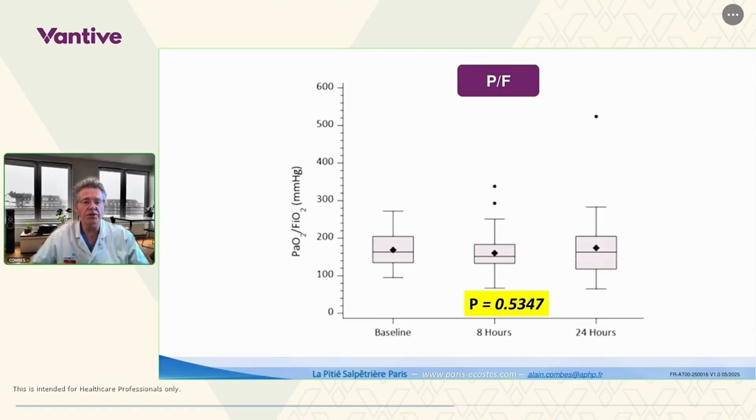Another very important piece of information here is that the strategy had no impact on the blood oxygenation. The PF ratio was 163 at baseline and was not modified at 8 or 24 hours in our patients. This is very important because there have been some concerns about the impact of decreasing the tidal volume on lung and alveolar recruitment, which may lead to a drop in blood oxygenation, which was clearly not the case in that study, which is also very good news about the strategy we used.